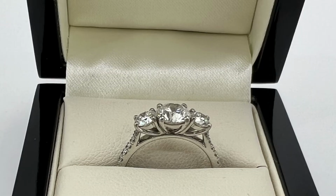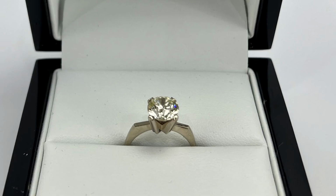The centre stone for the Trinity ring actually has a GIA with it, and that provides us with the information we need to know about that particular diamond in the ring. So the centre stone of the Trinity ring is round brilliant cut. It has a carat weight of 1.01 carats, and it's on the E grade for colour. It's SI1, which we know is slightly included on the top of the scale, and the cut grade is very good. The solitaire ring comes with no grading at all.